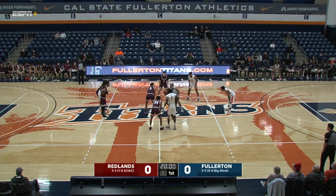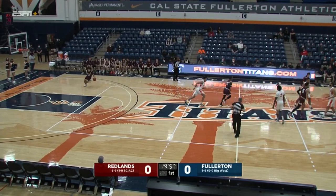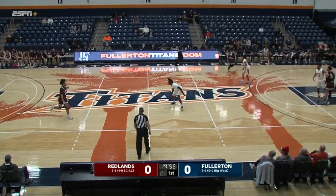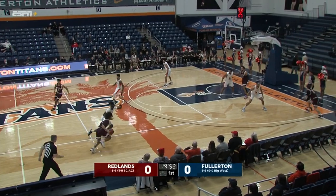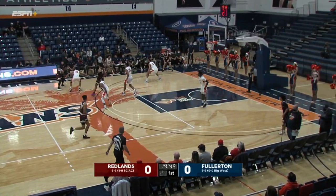Our referees tonight are Kurt Walker, Wilson Holland, and Juan Correll. Redlands wins the tip, and we're underway. This is an exhibition game for Redlands. This will not count on their record.